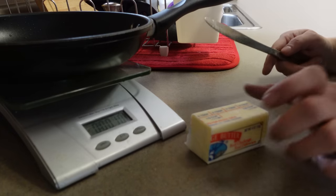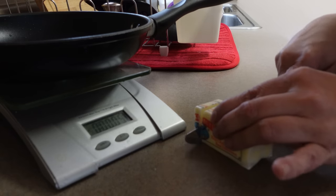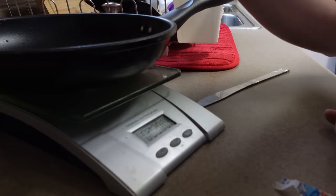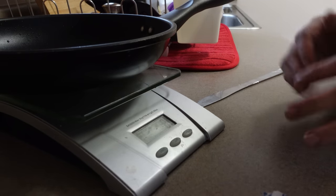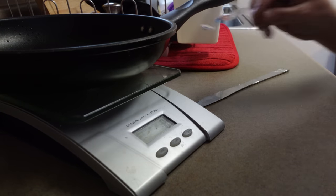Then I'm going to cut off what I think is about a half tablespoon of butter according to the marking lines on the package. And then we're going to throw it in the pan and see how much it weighs. I need to turn it to grams. So 8 grams, a little bit over a half tablespoon, which would be 7 grams. That's fine. I'm just gonna put that in Cronometer as 8 grams of butter.